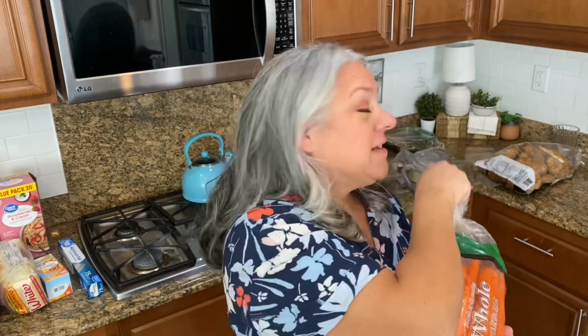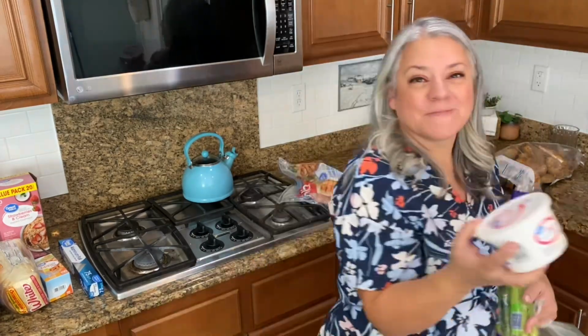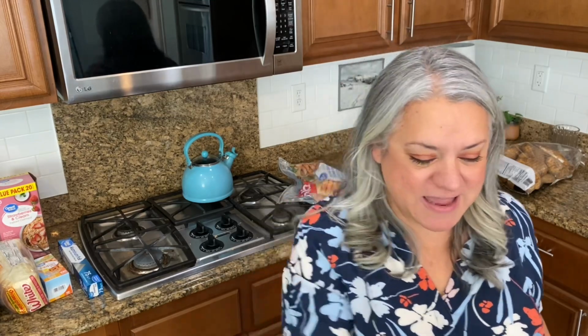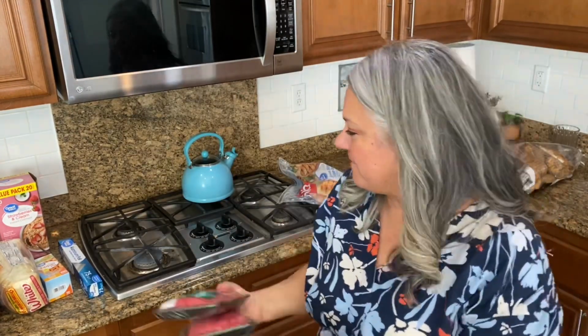But to that, I will put in some celery, some carrots, potatoes. I love it flooded with vegetables, all of that goodness in there, my favorite. Then served with some cheddar cheese sprinkled on top, some tortilla chips, and a dollop of sour cream for me. So good.